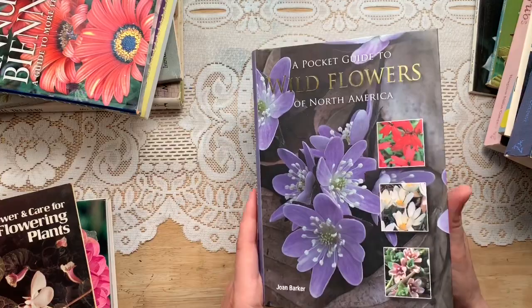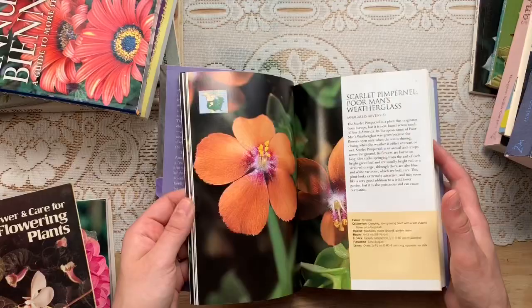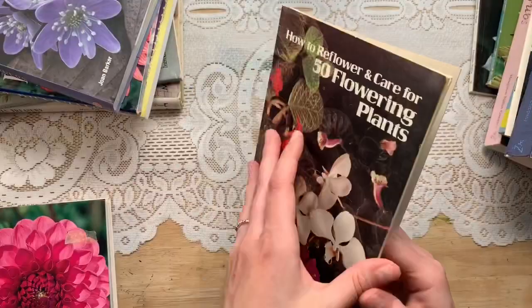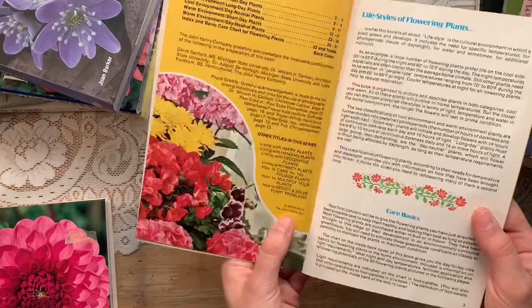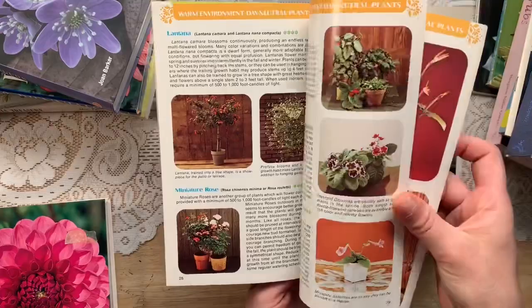So this is just wildflowers, lots of things to cut out, pages to use. These are great as pages, beautiful. And then how to reflower and care for 50 flowering plants. And this is like an old booklet. Look how cool that is. I don't know the year. Super neat. Let's see, Roman numerals, 1976. So it's from the 70s. I just thought it was so cool. You know, it's in good condition. So I got that for you guys as well.